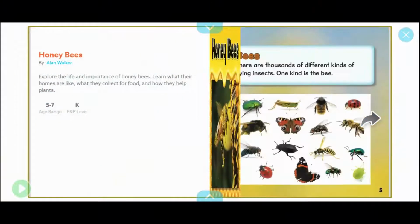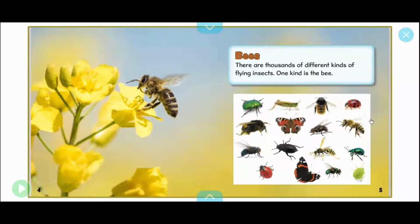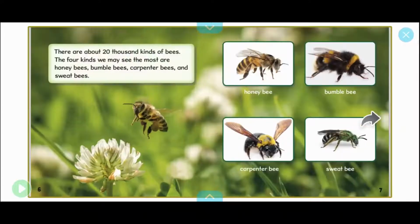Honeybees. There are thousands of different kinds of flying insects. One kind is the bee. There are about 20,000 kinds of bees. Wow! The 4 kinds of bees we may see the most are honeybees, that's this one, bumblebees, carpenter bees, and sweat bees.